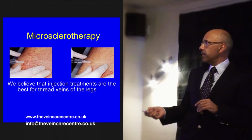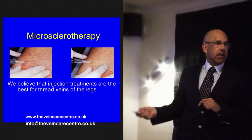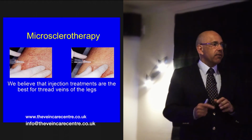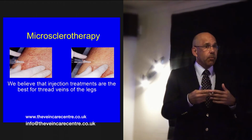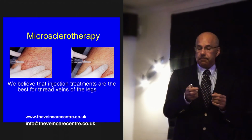This is how we treat thread veins on the legs. We use a very fine needle. We put a medical solution into the thread veins, and they fill with sclerosant. They look as if they've disappeared because they become clear. Once again, it works by removing the lining of the vein and causing the vein to shrink and collapse.